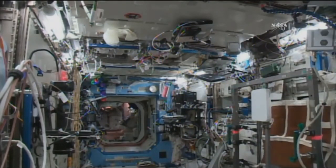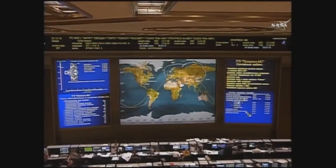And we now have confirmation that the hooks are closed, a hard mate now between the Progress and the Pirs docking compartment.